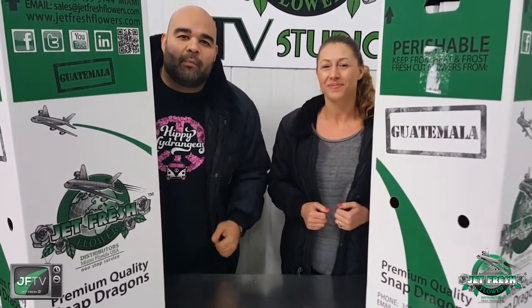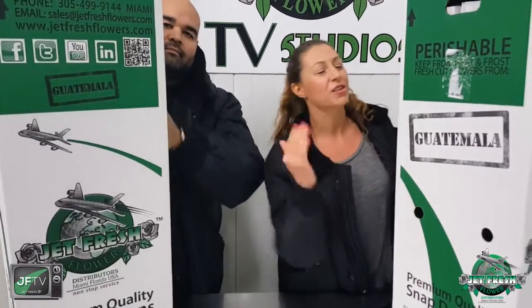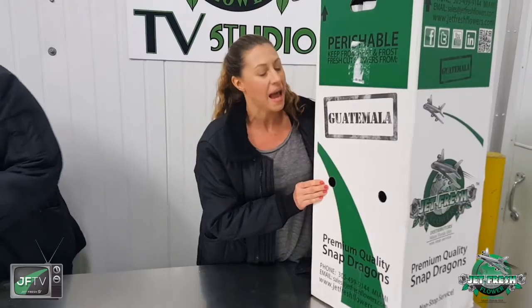We are here to talk about snapdragons from Guatemala. Snap, crackle, pop. These are beautiful snapdragons, wonderfully upright, packed in hampers with thick stems, full bloom, very well protected, hydrated with wet feet. We're going to take a look at some of the colors that we have today, and here's how we do it.